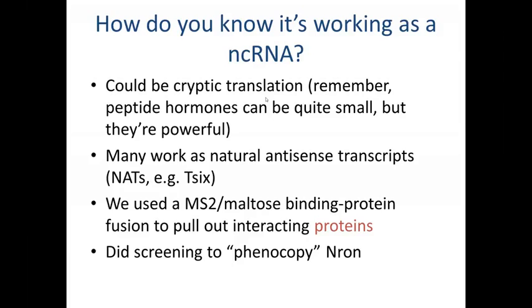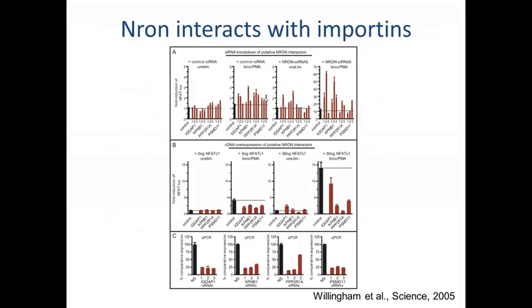Many work as natural antisense transcripts, so we wanted to use an MS2 maltose binding protein fusion to determine the proteins that are interacting with NRON to figure out how it might be working on the NFAT pathway. And so when we did this, we found that NRON interacts with importins. The identities aren't really that important, although they're depicted here along this axis over here.